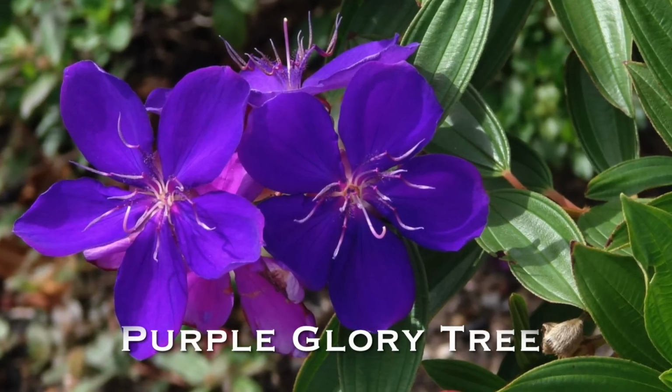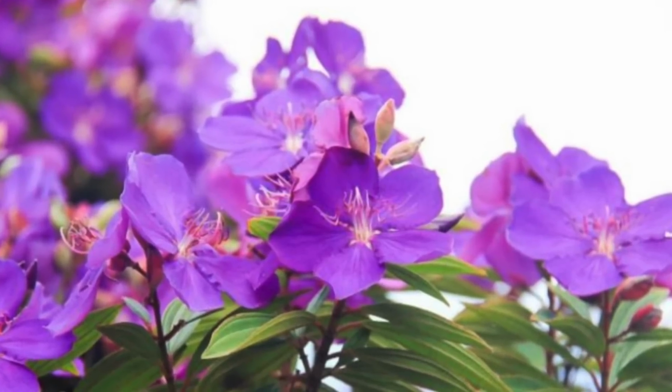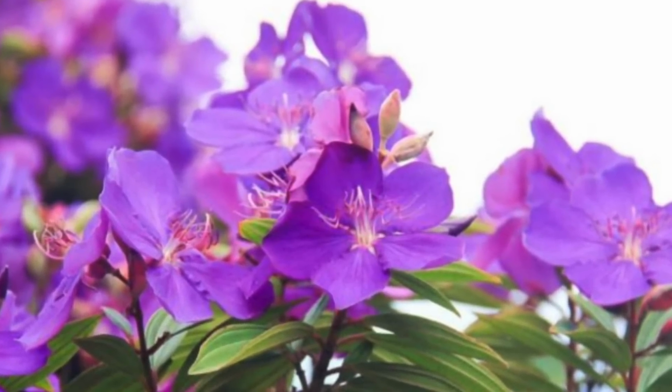Another one that you could be considering is purple glory tree. I've been seeing these blooming around town, and they are a really rich, vibrant tropical purple. This is more for my central and south Floridians, but this smaller tree that's only about 15 feet tall is a great addition as a specimen piece so that you can get a little bit of bursts of tropical color in your garden.